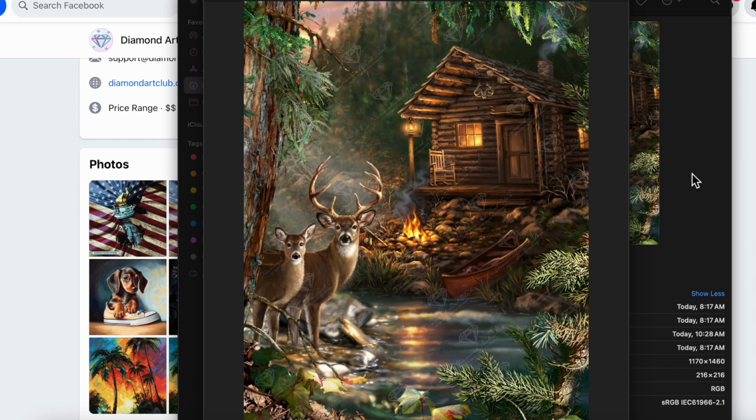It's not too big of a size either, and there are special diamonds throughout. Now, I can't quite remember the numbers. Again, go to my sneak peek to find out, but they do have some special diamonds, both ABs and fairy dust, of course, in the glowing of the window, the lamp, and the fireplace. We've got some special diamonds in the water reflection and the different rocks over here. I do remember there is some fairy dust in the white areas on the deer as well. And in the greenery, there is, I believe, a lot of fairy dust and an AB mixed in, just to make some of those branches and twigs stand out a little bit brighter. But this one is called Deer Creek Cabin, and it's by artist Donna Gelsinger. I think it's going to be a joy to work on.